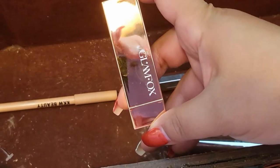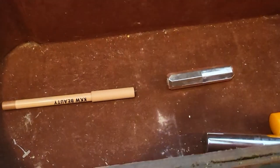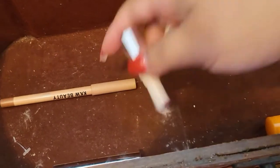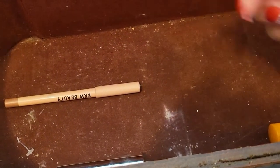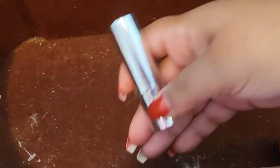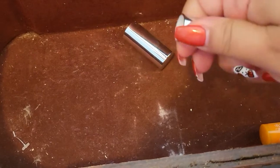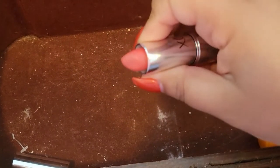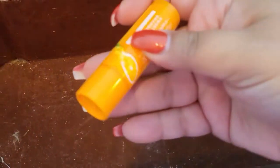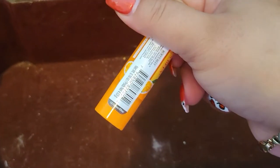This one is from Glam Fox, goodbye. And this one is from, oh, do I still have it? Yeah, this is from Fenty Beauty, so it will stay. KKW, it will stay. This is from, is it this from EXO Beauty? Yes. No, it will go because it's been with me for too long. And this one, we'll see. I might keep it. We'll see. It's in maybe.